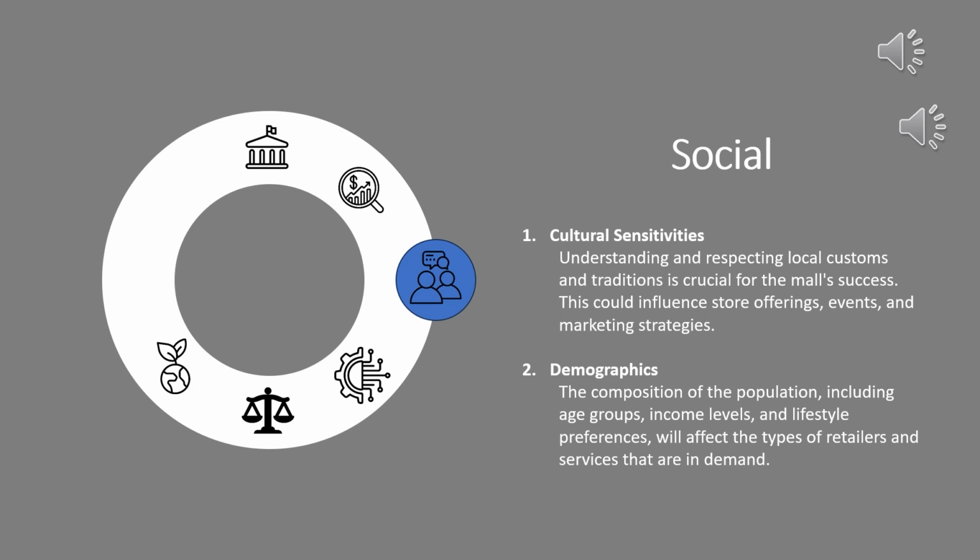We need to further understand the country's demographics in shaping business strategies. It is essential to understand factors such as age distribution, income distribution, and lifestyle preference of the population, because these elements directly influence the demand for specific retailers and services. For example, areas with a younger, tech-savvy population will prefer innovative technology stores and immersive experiences. But the more mature demographics will often favor establishments that offer leisure, fine dining, and specialized services.